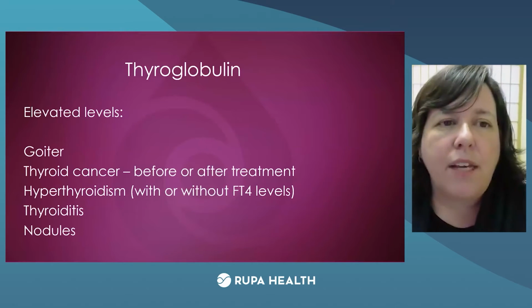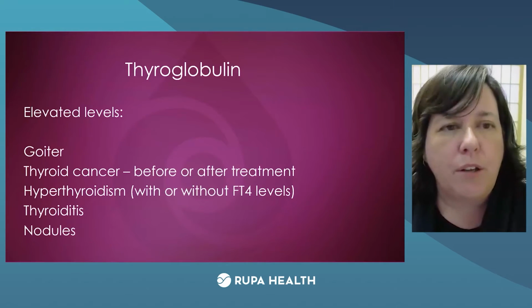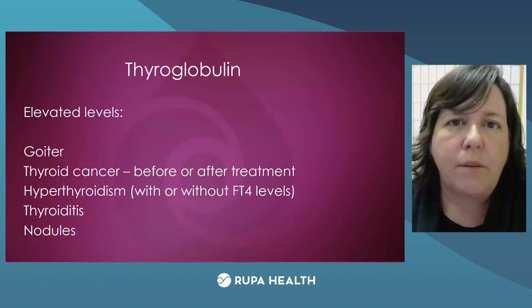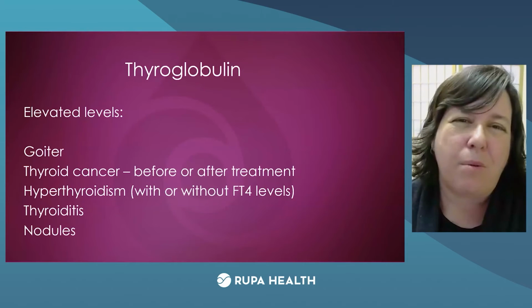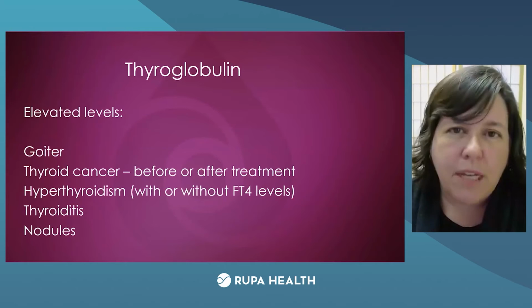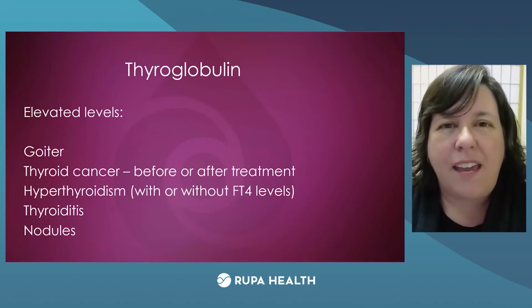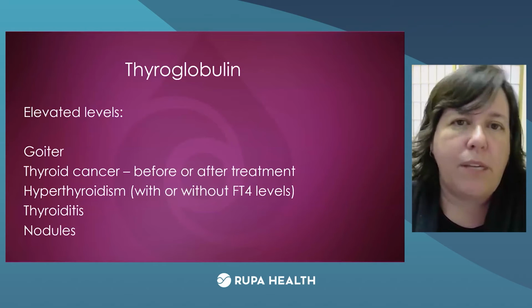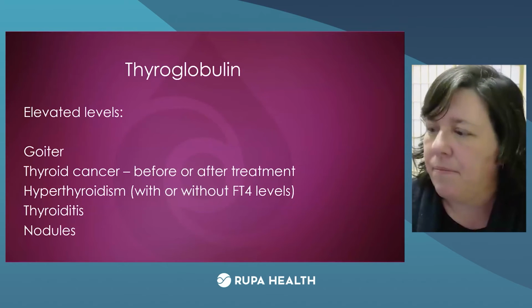So elevated thyroglobulin, if people are new at looking at that one, is part of that collagen and colloid matrix, right? So anytime the thyroid's enlarged, goiter, nodules, anytime there's inflammation like thyroiditis, and then hyperthyroidism, and then thyroid cancer after treatments, those are all reasons that you can see it be high.